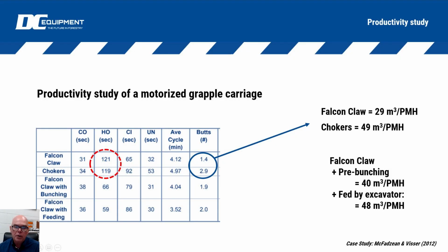So why was there that big drop in productivity? Because as you can see here, this is the early prototype with a relatively inexperienced operator not familiar with the system. This is the hooking up phase. The Falcon claw was actually slower at picking trees up than the choker setters were.